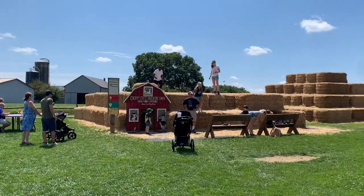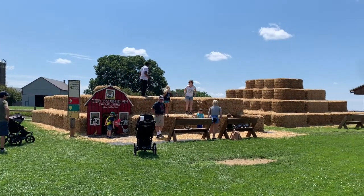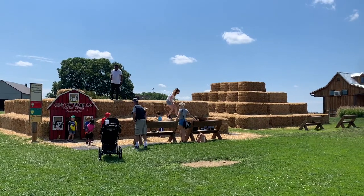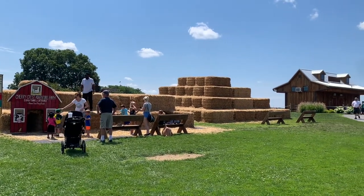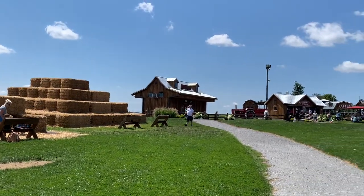And this is bales of hay. They've got tunnels made of hay for the kids to crawl in, and they can climb on the hay and do all kinds of stuff. Good, clean family fun. Who could ask for anything more? That's ice cream. We can get that later. Let's go. Come on.